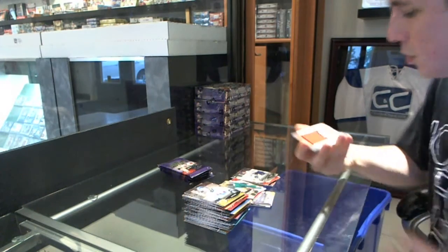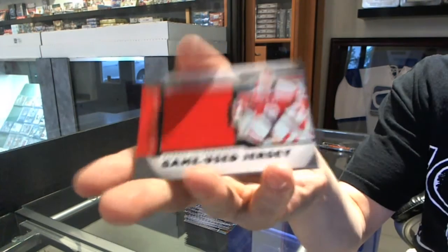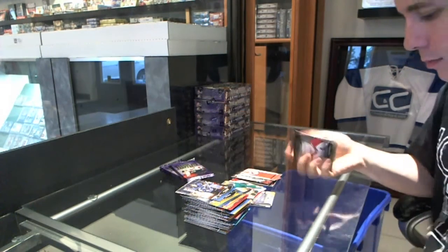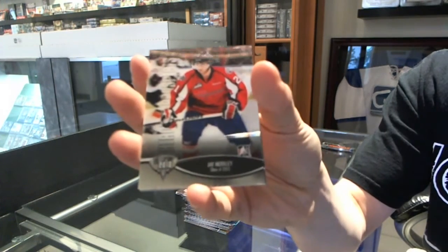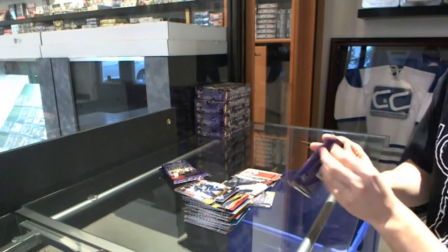We've got a game-used jersey black for the Pittsburgh Penguins, Matt Murray. Class of 2013, Jay Merkley. Also passed over, pretty sure. They're doing great on the guys who didn't get drafted.